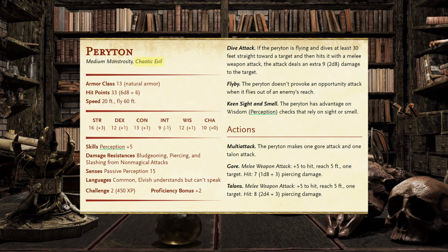While slightly below average in terms of intelligence, they are sentient enough to understand Common and Elvish, though they cannot speak themselves. Their stats are interesting to look at, with a low-ish armor class of 13, a moderate amount of hit points with 6d8 plus 6, or 33 on average, a low movement speed of 20 feet, but a fast flying speed of 60 feet. For context, this hit point pool is slightly lower than the Griffins, another CR2 creature, but they have a unique feature that can make that pool appear larger than normal, which we'll get into in just a little bit.